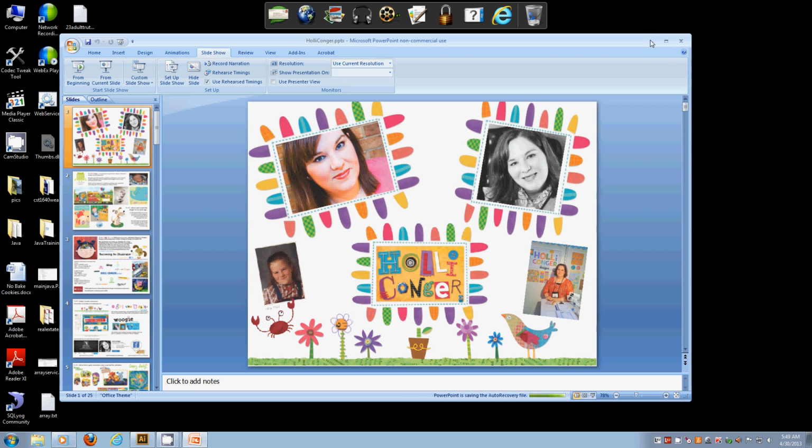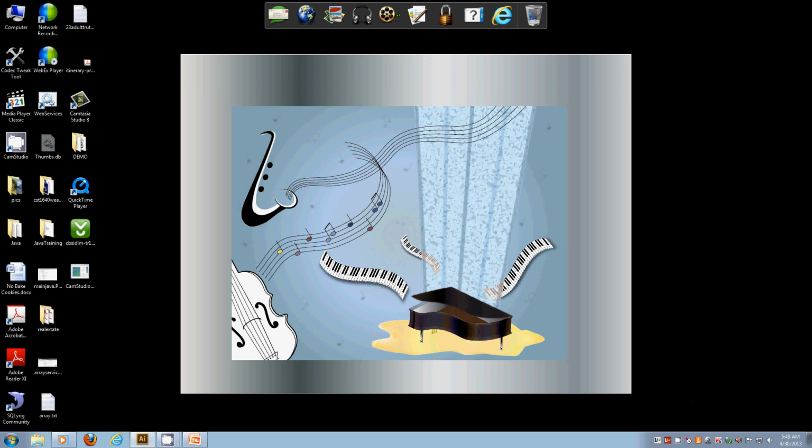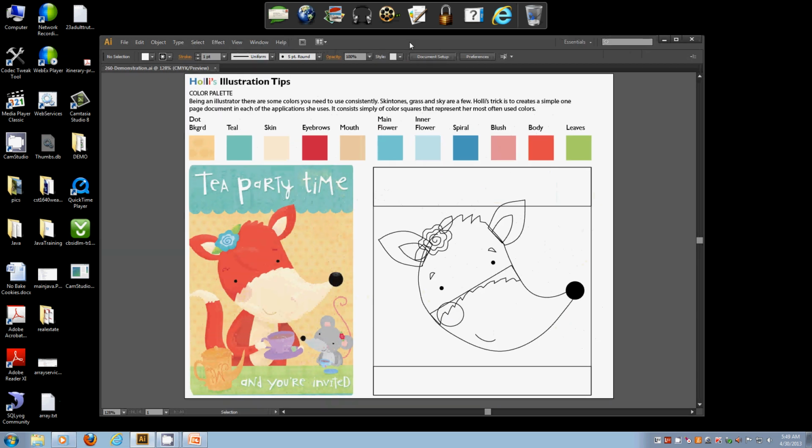I will now show you one of Holli's tips in Illustrator. I took one of Holli's designs and did a quick sketch of it. Well, I sketched it in Illustrator and made it look as close to that as I could. First we're going to start out by doing some easy coloring. Holli's suggestion is to create a document in, say, Photoshop or Illustrator or whatever you're working in, of colors that you commonly use and any background textures, things like that.